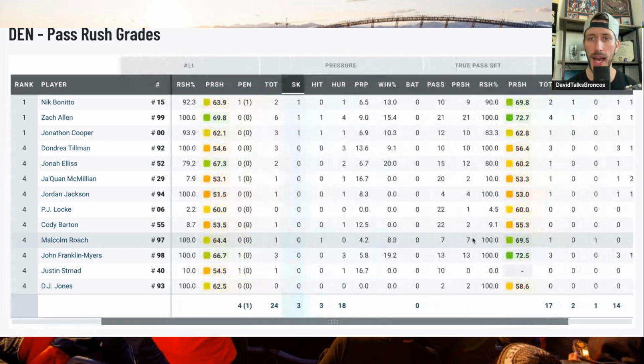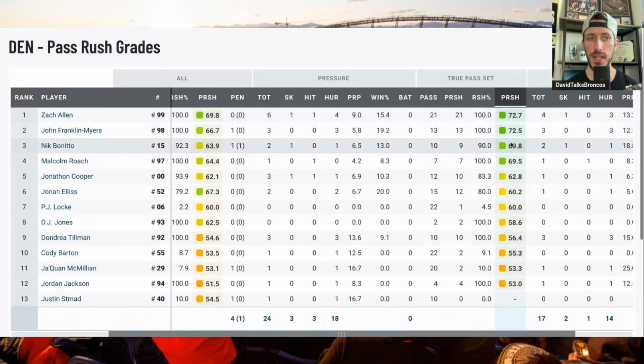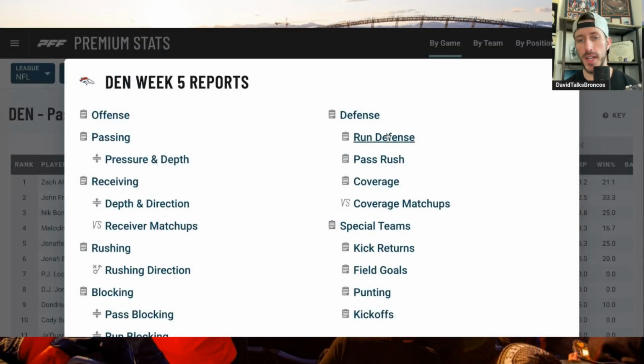You'll always take that. And in true pass sets, you really see Nick Bonito jump his way up on the ratings ladder here in true pass sets. So that's no surprise as well. When we're in 3rd and 1 situations or giving the offense that, our opposing offense, Nick Bonito, he can pin his ears back, get after it. And that's what we saw. So really love that. Let's get to the run defense.